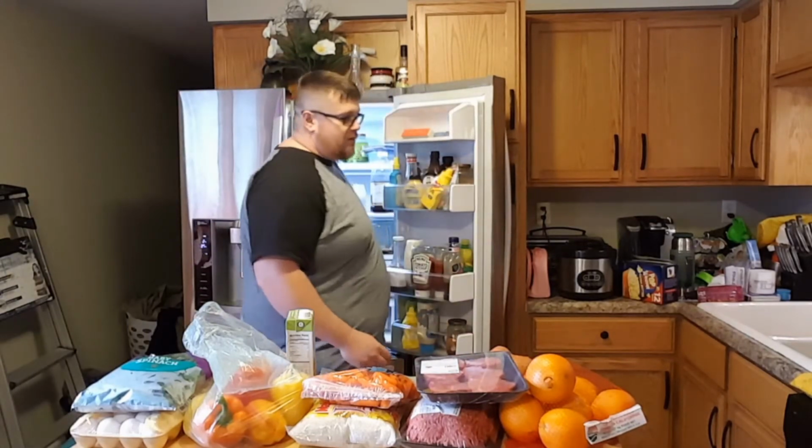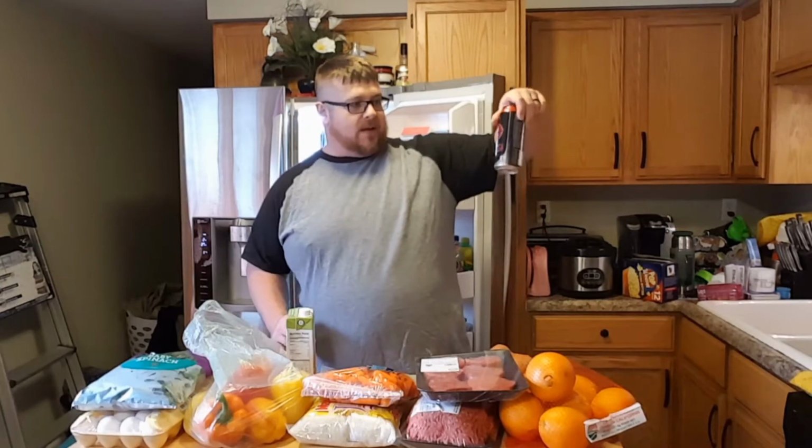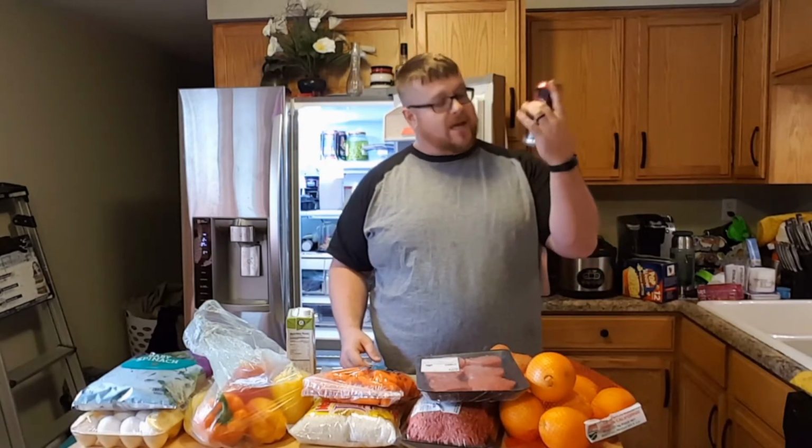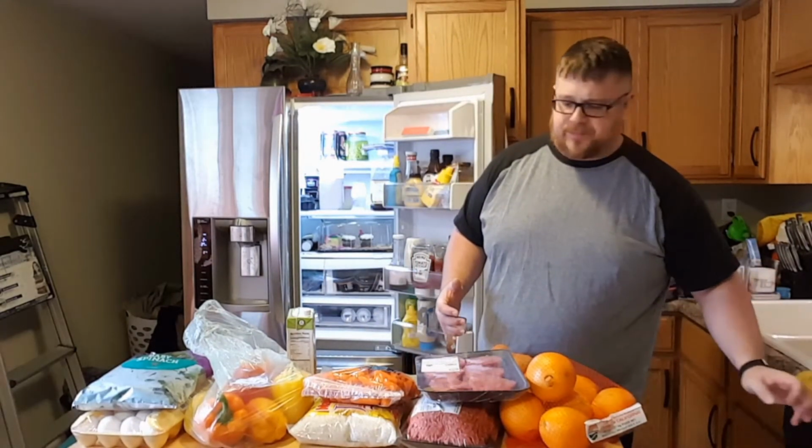Like I said in the last video, I'm still drinking Bangs. Well, I got one out right here that I'm sipping on right now. I need a lot of energy for the type of shift, the work that I do. So this is the cherry vanilla, black cherry vanilla. That's really good. Tastes like a cherry Coke.